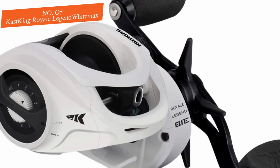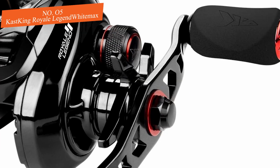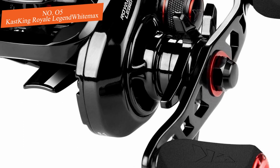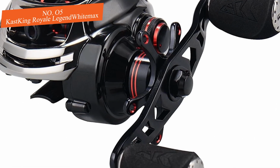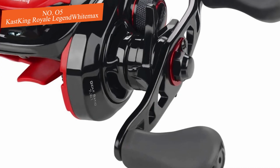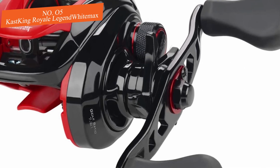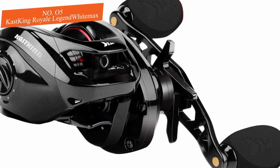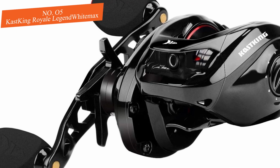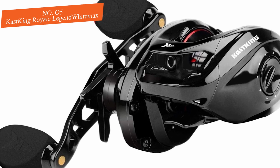This KastKing features a dual braking mechanism and a higher gear ratio to help with smooth casting and quick retrieval. The 10-bearing system is smooth, and with some practice, this reel will give a roll as well as much more expensive reels. This is an incredible choice for fishermen who want to try saltwater baitcasting with an inexpensive reel to gain experience and develop baitcasting skills. It is sufficient for most inshore techniques and surf fishing, and with proper maintenance will make for a fine saltwater baitcasting reel for a variety of uses.